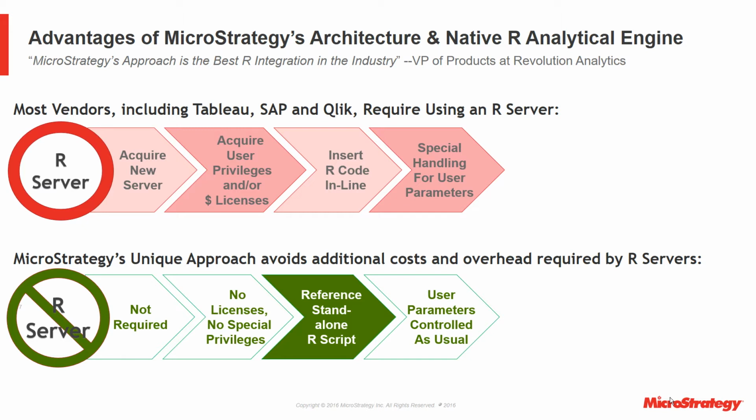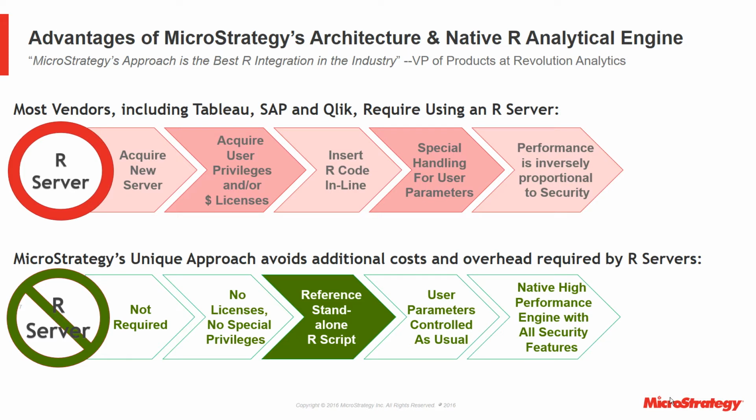Most other tools, if you want user-controlled parameters, you may have to do special handling, you may have to create a new table in the data warehouse or jump through other hoops in order for users to customize an analytic to their needs. Also be on the lookout for a statement in the fine print that says performance is inversely proportional to security. If you have an outbound server that you're copying data to, then you're going to want to ensure that connection is secure. You may want to ensure additional security is there, and each layer added tends to increase latencies and hamper performance.